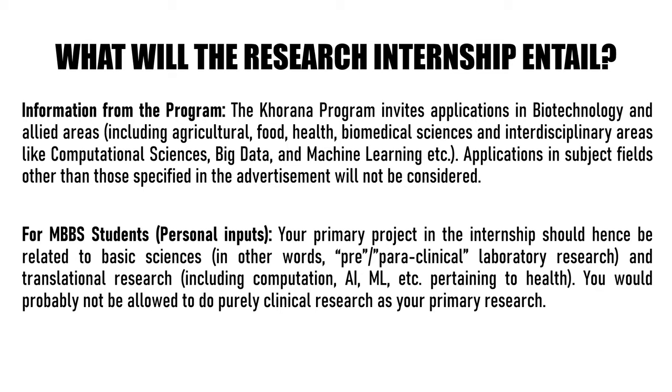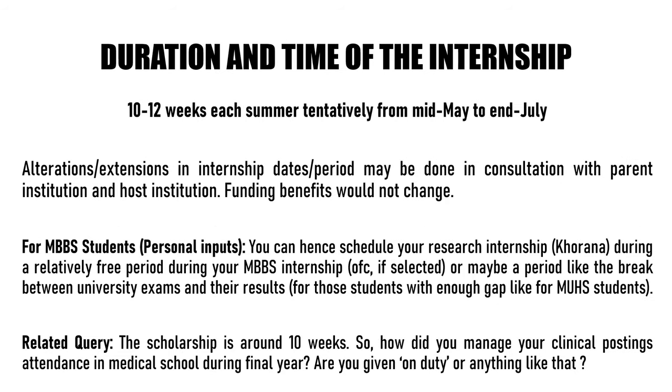But I love laboratory and pre and paraclinical sciences, basic sciences, and the power that translational research holds. So I'll still highly recommend medical students to do that. And if you're thinking in terms of your future goals, future prospects, it is still a big opportunity. It is worth it, I'll say. All right. So what is the duration and time of internship?